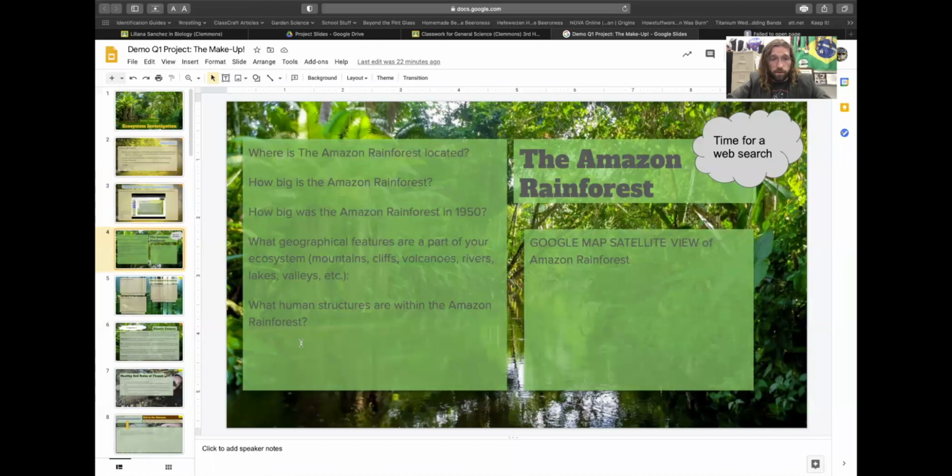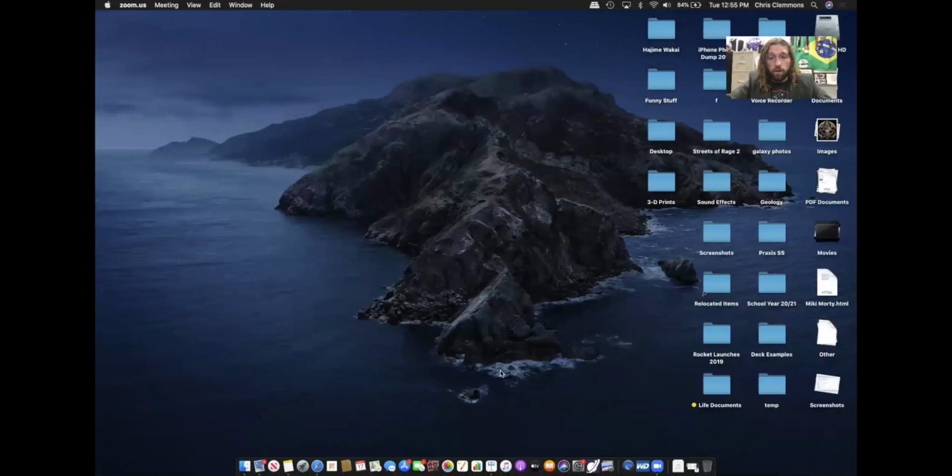So what do we do first? Well, let's get familiar with the ecosystem, the Amazon rainforest. Let's figure out what it is, where it's at. That's what we're doing here on this slide. So where is the Amazon rainforest located? Well, if you go to Google, you can figure that out. You can also go to maps to figure that out. So that's what I'm going to do here. Going to go down to my maps.